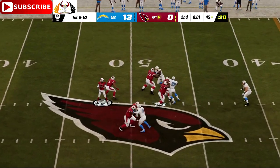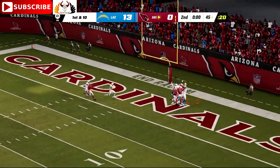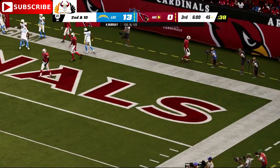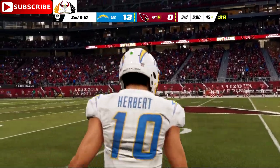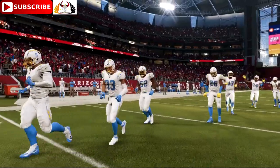A final shot before half from Murray. He's going to take a shot at the end zone. Why not? And it's incomplete. Took a shot, couldn't connect. So we've reached the intermission in what right now is a 13-point game. As now we send you out to Orlando and hook back up with Jonathan Coachman for our EA Sports Halftime Report.